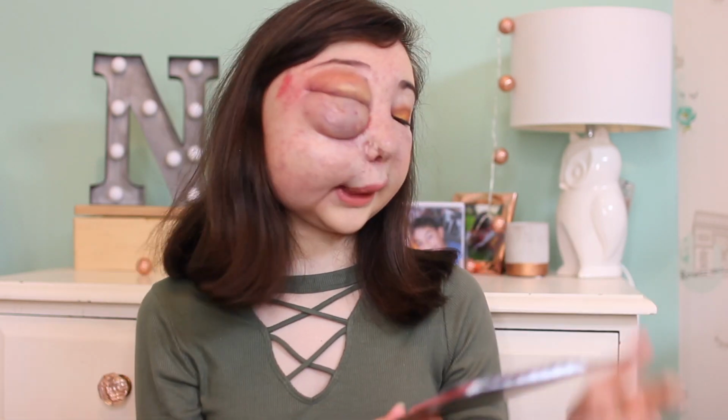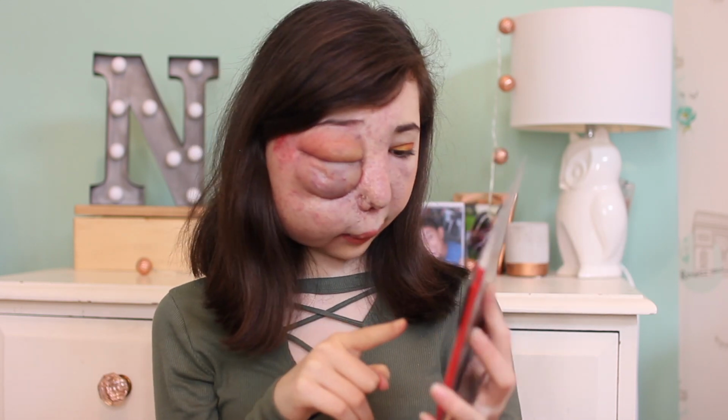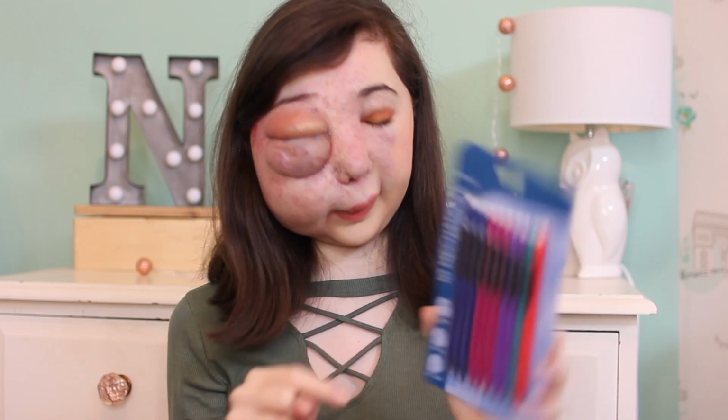I got these. These are 10 mechanical pencils by WH Smith in dark, are these dark purple? In navy, pink, purple, green and orange. So I actually really like mechanical pencils. I just find them a lot more fun to use when I'm in a lesson where I have to use a pencil, so something like maths. So yeah, I just got these. I'm not sure how good they'll be. I know they were quite cheap.